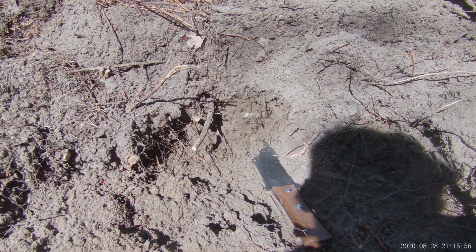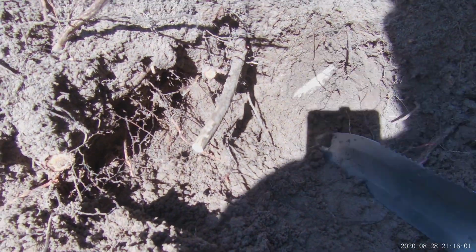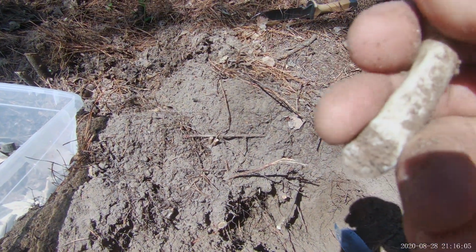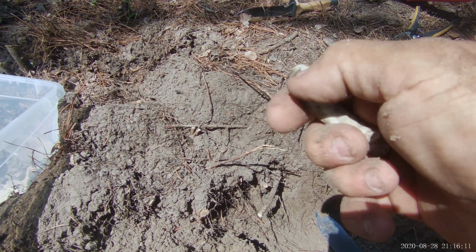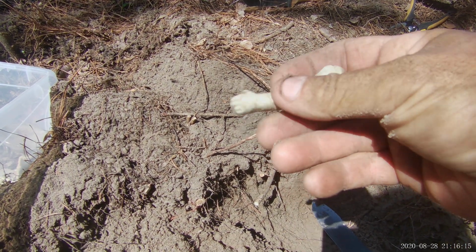I'm telling you guys, it is the day of twos. We are finding twos of everything, and I think I found another two. It's another doll's arm. And I think this one will be the match to the last one that I found. Maybe. We'll see.